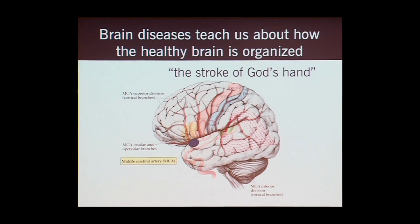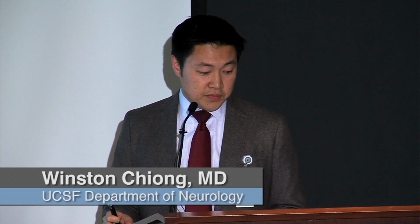And while the ancient Israelites probably did not know that this is the way things were connected, we can learn from this observation that has been made for a long period of time that this is how these parts of the brain are connected. So that's just an illustration that I like about how we can learn from these brain diseases about how these things come together, even if we didn't know about the brain itself.